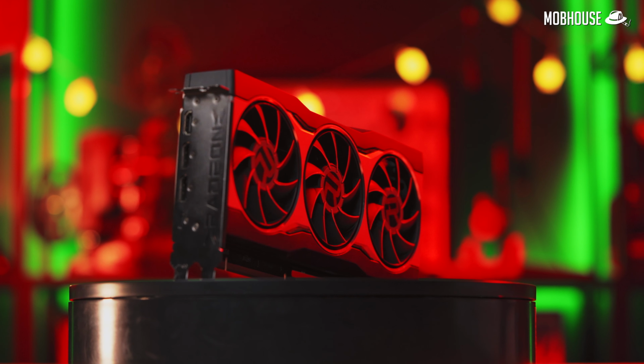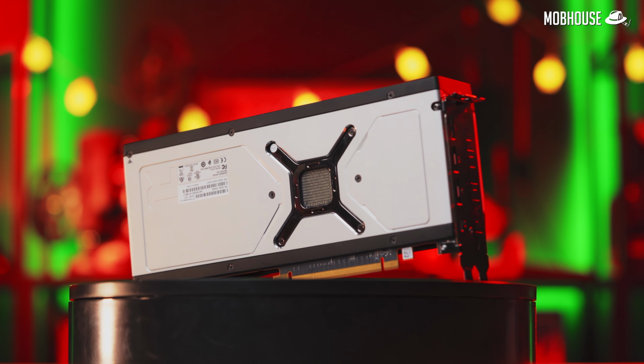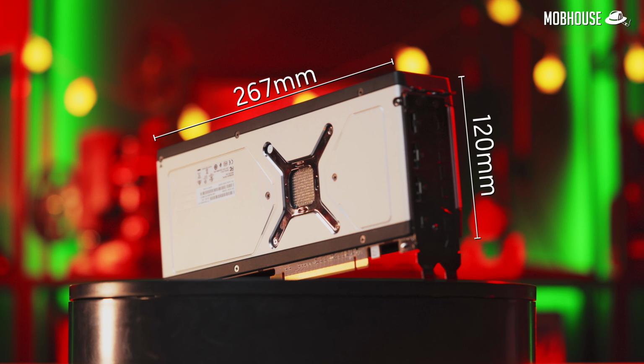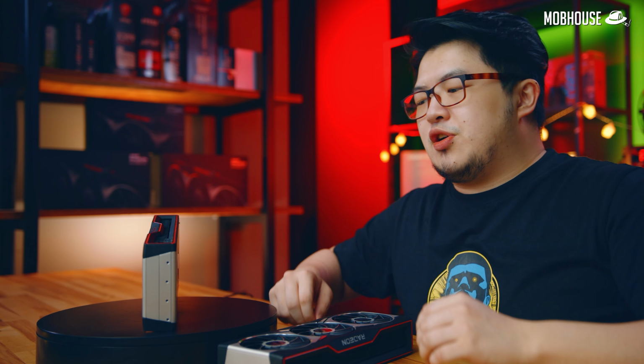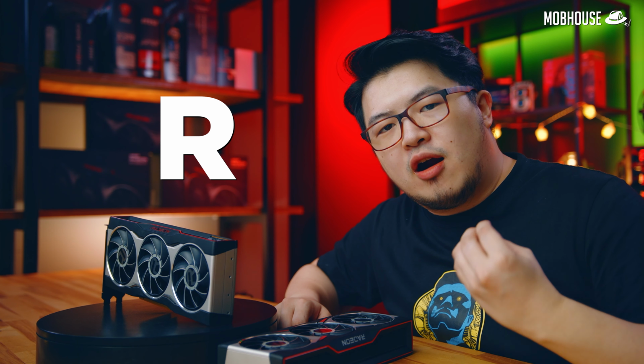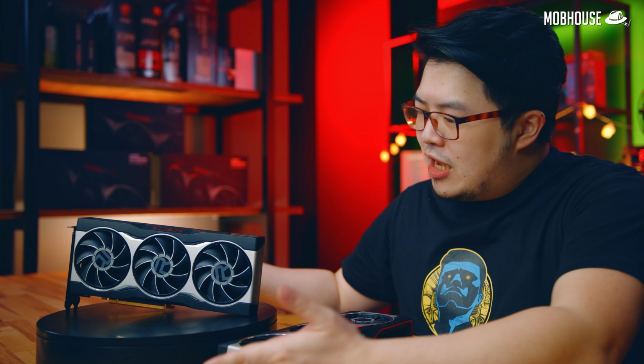Looking at dimensions, the RX 6800 is 267mm long, 120mm wide, and 39mm deep, and it is a 2 expansion slot graphics card. On the other hand, the RX 6800 XT and 6900 XT are both 267mm long, 120mm wide, and 50mm deep. When it comes to thermal design, each of these graphics cards come with triple 9-bladed axial fans that have this giant R printed on top, rated for really likes to rotate just like this table. It will rotate forever for as long as your graphics card is alive.